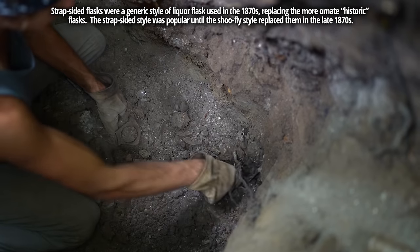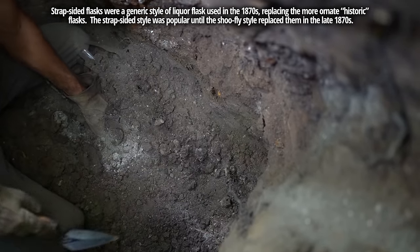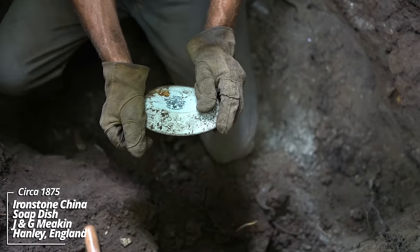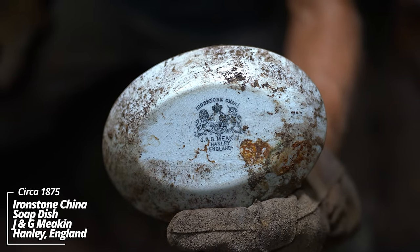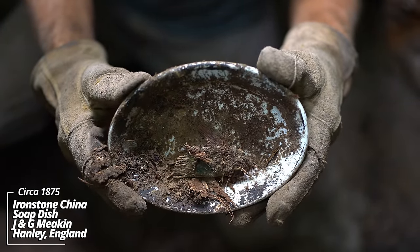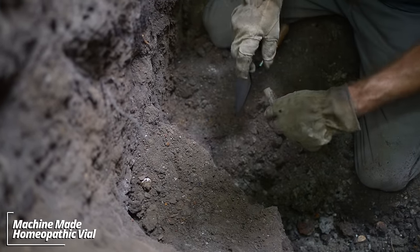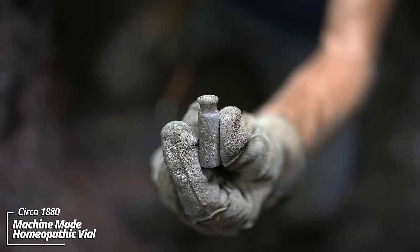Lamp chimney. Oh, hey. Looks like a soap dish. J&G Meakin, Hanley, England. Could be like a little serving platter as well. There's no design on these, just plain whiteware. In the final corner of this thing, down bottom, all the sides, another one of these little vials. Makes me wonder what kind of pills these folks were taking.